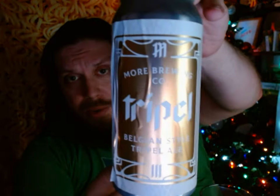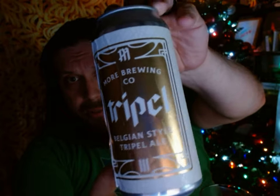Today I believe is Advent Day 10. And today, we're going to be trying this More Brewing Company's Tripel, Belgian style Tripel Ale. So I think it's called Tripel, and it is a Belgian style Tripel Ale.